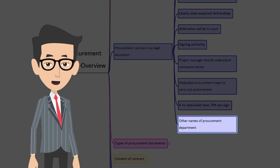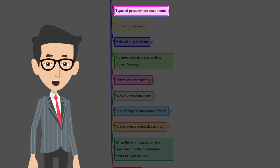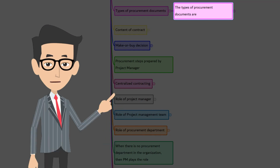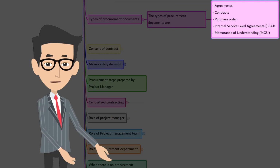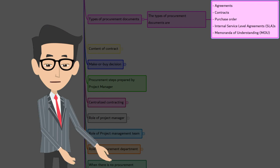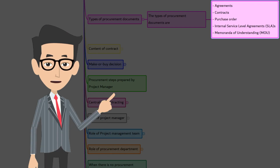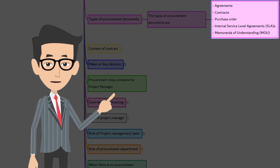The departments that deal with the procurement are named such as purchasing, contracting, procurement, or acquisition, depending on the organization type and the country. When there is a transaction with the external to the project, they should be legally bound, typically in the form of agreement. All right, let's look at some of the types of procurement documents. Depending on the application area, it can be called as agreements, contracts, purchase orders, memorandum of understanding, or internal service agreements, SLAs. In the sample examination, any of these terms may be used, so be prepared.